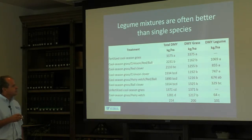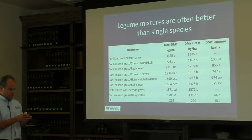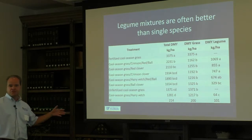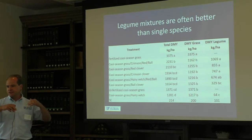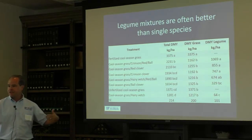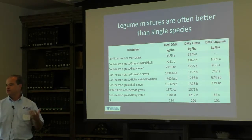And if you compare that with just two-season grass and hairy vetch, for example, or just two-season grass and ball clover, this one is a bit better, at least from these bottom ones here. And it's just because you use the nutrient resources more efficiently, as you have different growing patterns and rooting depths and timing along the season. At the end, you produce more biomass.